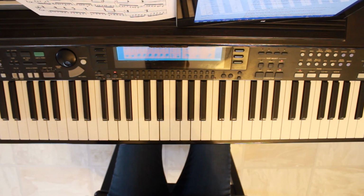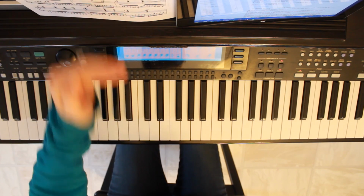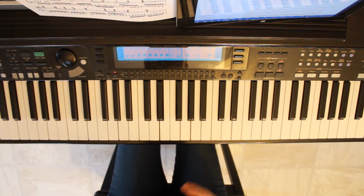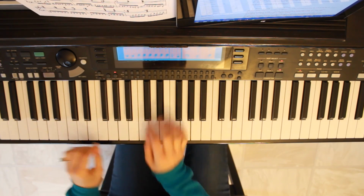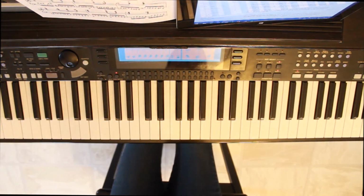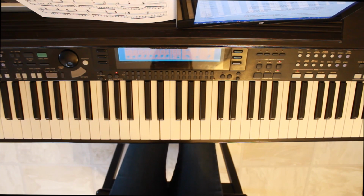Basically, what you want to do is find a balance between pushing yourself just a little bit so that you're not falling asleep, but you don't want to push yourself so hard that your playing turns into a sloppy mess.